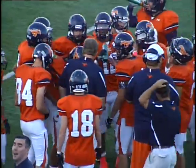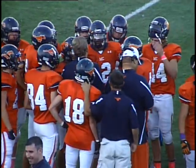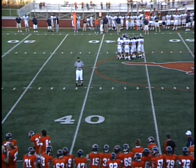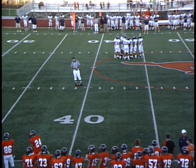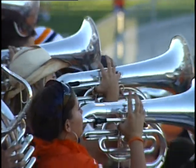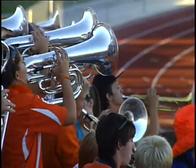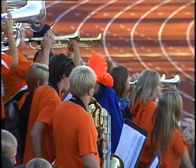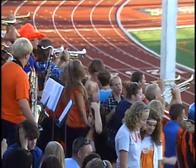Field position battle has favored the Mustangs. Yeah, and Woods Cross has to be pretty happy. They're only down 3-0 right now. If they can hold Mountain Crest for the rest of this quarter, that's got to be a victory. Their first road game, really bad field position, like you mentioned. Their offense has done pretty well in spurts, but down 3-0 on Mountain Crest Field, pretty good way to go. Giving yourself a chance. Yeah, not many teams have been able to say that the last few years against the Mustangs. No, especially here.